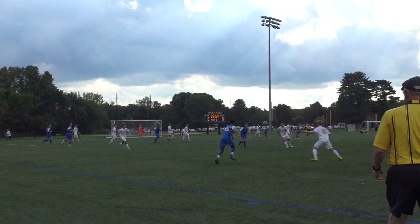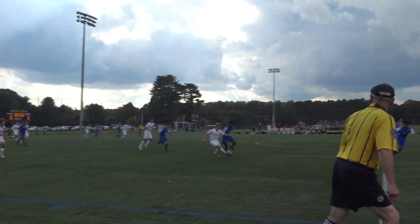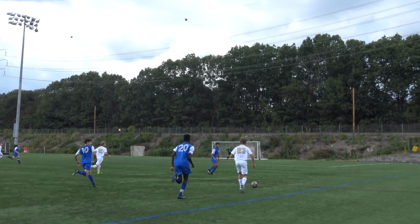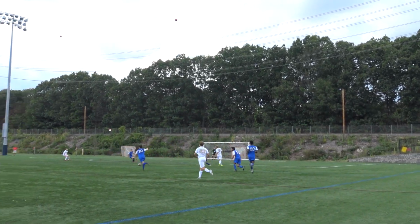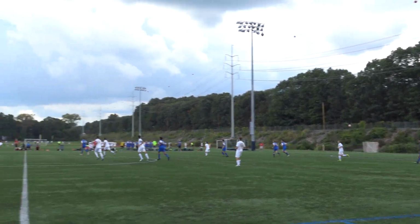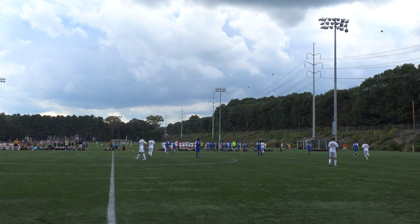Sammy on his right foot gets blocked by number 8. Mac on it. Gets cut away by 12 for Needham. Mac. 23 is running down the right side. He cuts to the middle. Gets cut away by Sam. Sammy out to the right. There's a whistle.